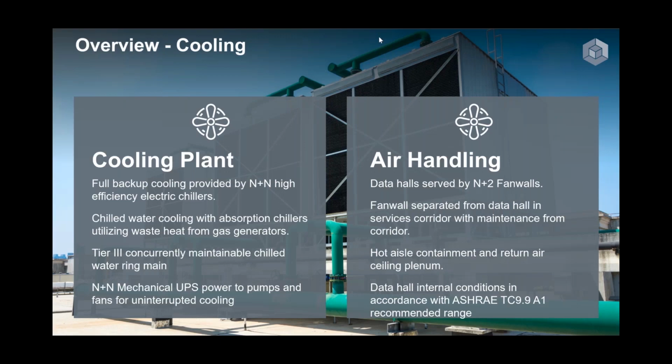From a cooling perspective, we have N+N high efficiency electric chillers. The smart chillers are the chillers that we're using, awesome technology. And then we're using chilled water reticulated through for the fan wall technology. We're using Vertiv thermal walls on this particular installation, and it's all tier 3 concurrently maintainable with the chilled water ring main that we deployed. And as I mentioned before, we have the N+N UPS for the MEC load. Our data centers also have N+2 on our fan walls, which gives that extra resilience and extra comfort to our customers, knowing that we can support them throughout any events.